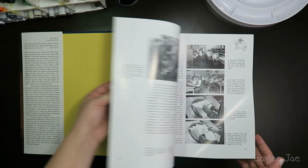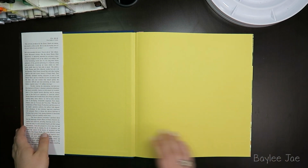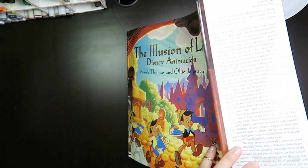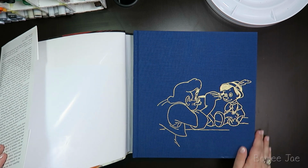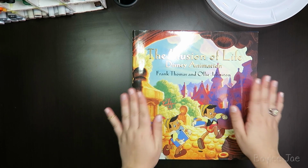So yeah, that is The Illusion of Life. Pretty much every animator owns this, I think. So yes, very nice book. Oh, and let's show the inside cover because it's fabric and it has this gold design. Pinocchio. Yeah. Very beautiful. So this book's one of my babies.